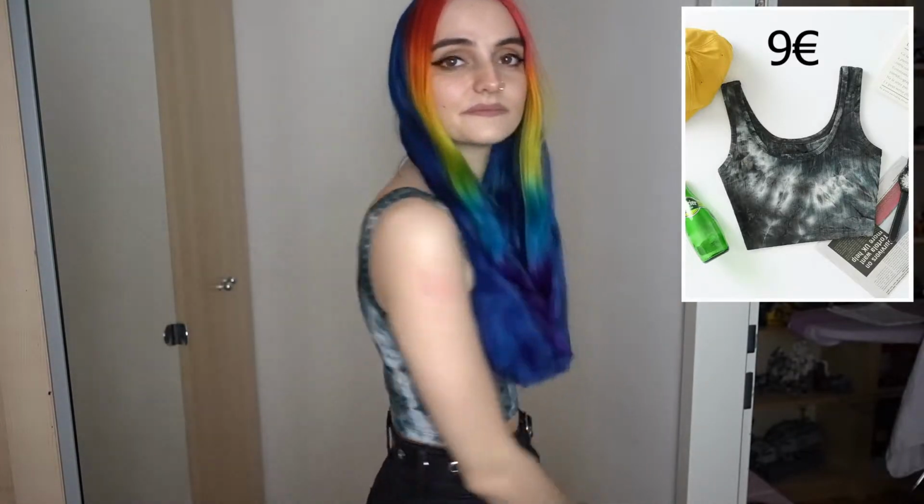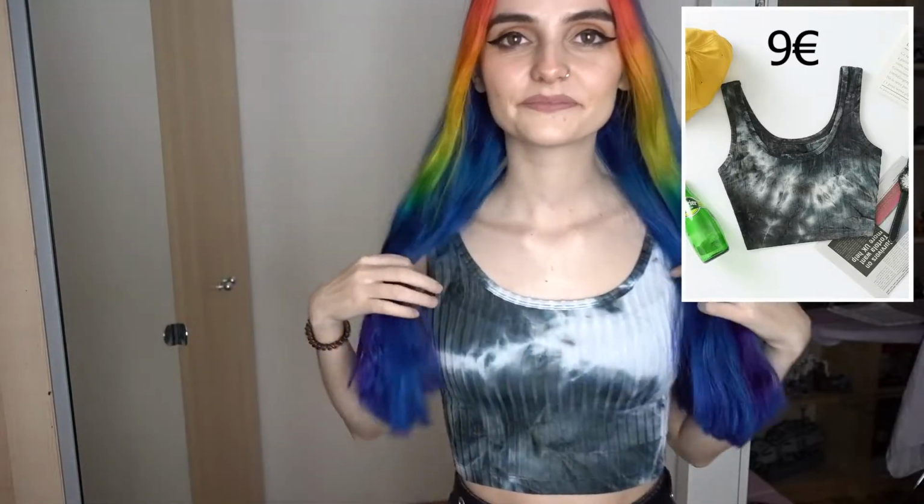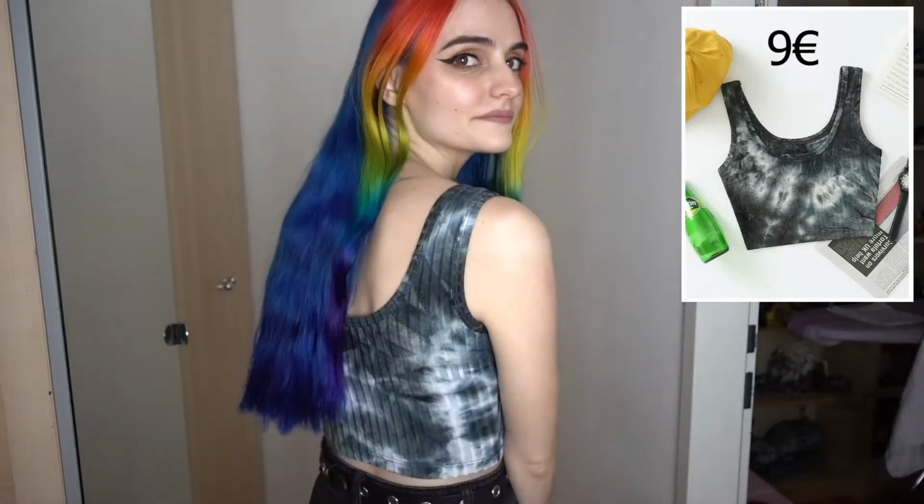Next thing I got was this black and white crop top. It looks so cute and it's just very comfortable, which is the most important thing for me for these, because I want to wear them when I'm streaming and when it's super hot in the summer, and I think they will do a great job at that.